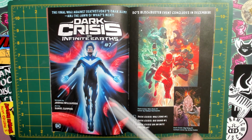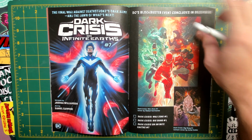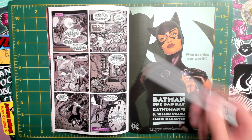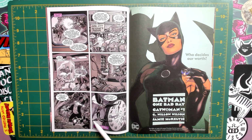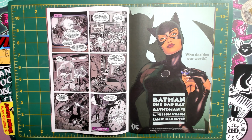Like this is a beautiful cover. Everything looks really gorgeous. Like DC is like, look at that. It's a great cover. Here's where Jerry shows up. This is a good history lesson right here.